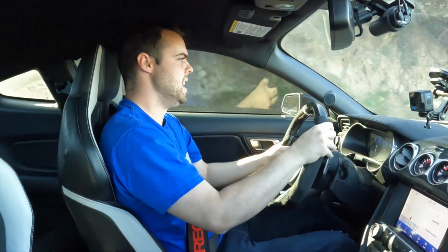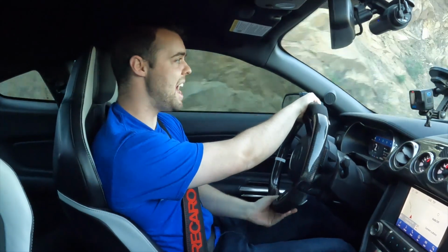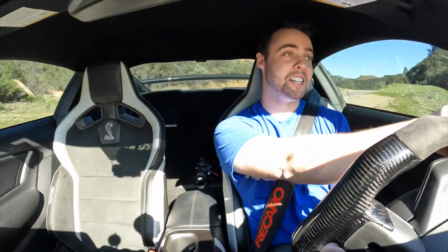Oh my God. And I love that we've got this heads-up display shift indicator right ahead of me in the windshield that lets me know when I need to shift in case I'm not looking down at that beautiful 12-inch tachometer. Oh my God. I love the GT500, guys.